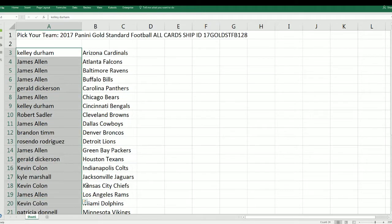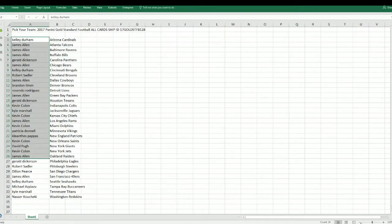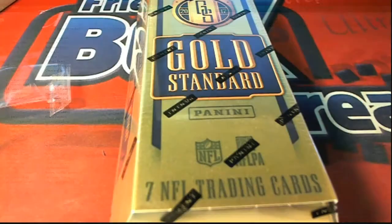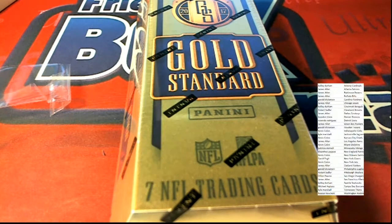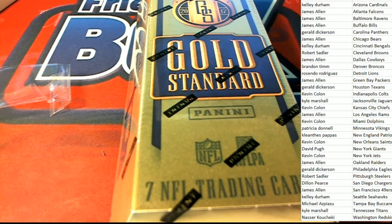I want to wish you all good luck in the rip as we are getting ready to pull out five hits in Gold Standard. This is always an exciting break. I can't wait to see what happens. Loaded with big hit possibilities. There's a lot of big values in this, and just some beautiful items come out. So let's see what happens in Gold Standard. Five hits in the break.